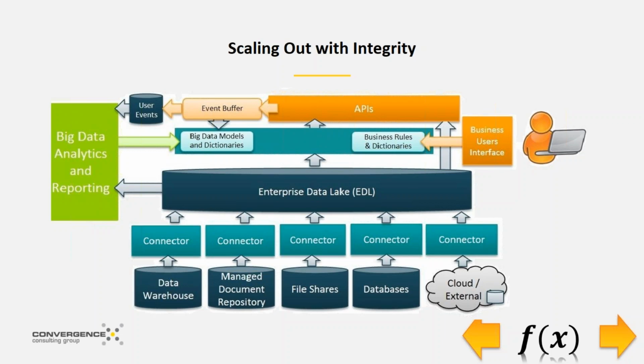It gives you the opportunity to take all of that information, land it in your data lake, and then provide a common definition layer for both business users and for your analysts. Often the big data analytics and reporting teams help to define those structures and the data dictionaries that then get leveraged in other APIs and other environments.